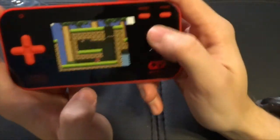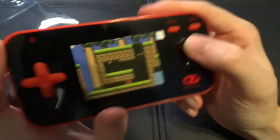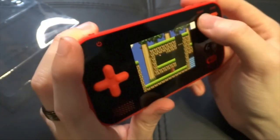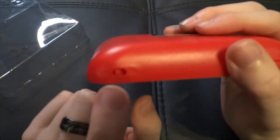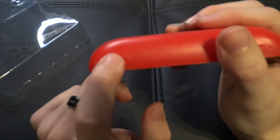There's an A and B button, which those buttons I like. Those are just like normal squishy buttons. There's a reset and start. I guess the select button is thoroughly dead. These buttons are not squishy, they're clicky. And then the power switch is literally a switch, it is not a button.